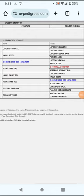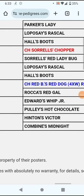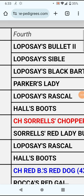Heavy LaPasse's Bullet. You see that in here, from previous parts of the viewing. The Posse's Bullet 2 and the Posse's Sybil, so you know we can have some Kobe. Dealing with the Posse, we can have some Kobe stuff with that Cotton's Bullet. The Posse's Bullet was a Kobe bred dog, if I'm not mistaken. And you see how the Posse's Bullet 2 was bred.